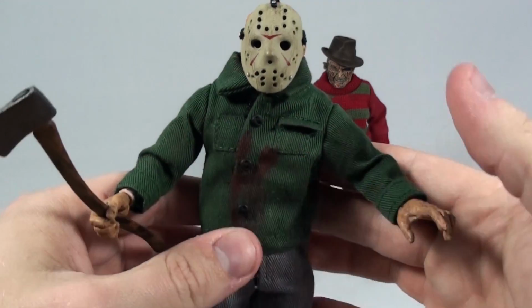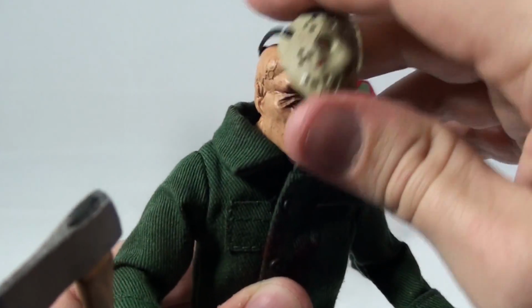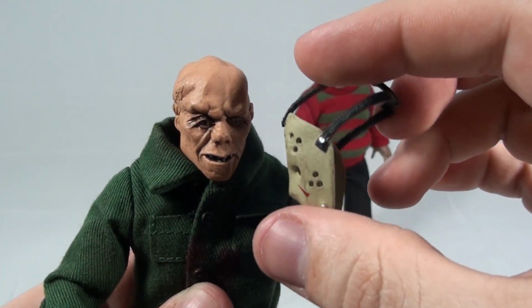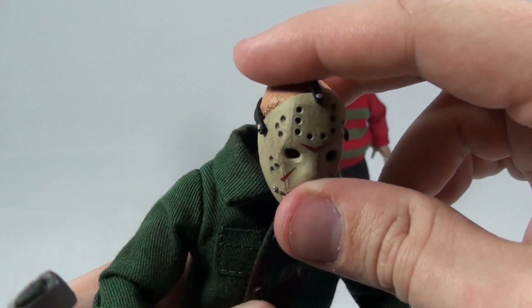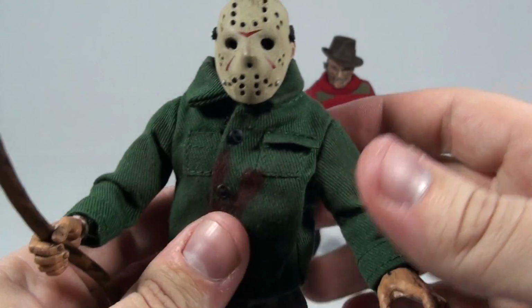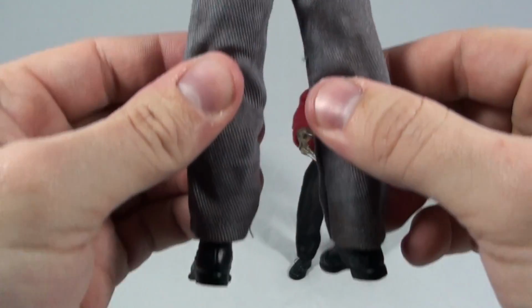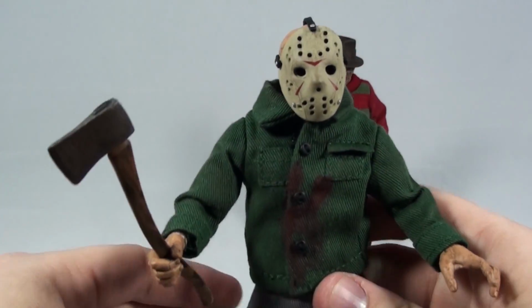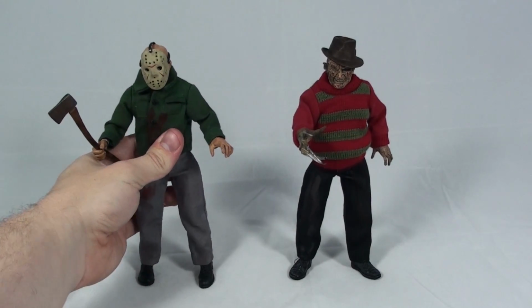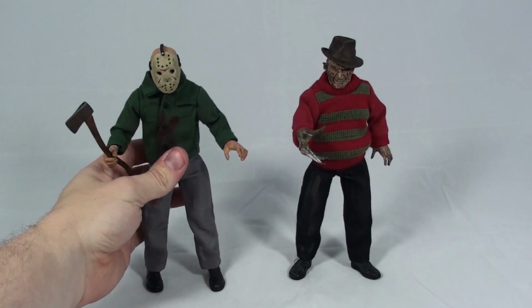So, just in case. But overall, love the definition on the face there. The mask looks fantastic. Comes off very easily and goes back on very nicely without scratching up the face at all. The clothing is very cool. Really, really dig this figure. Very cool addition to NECA's already very extensive Jason Voorhees line.